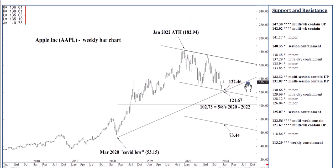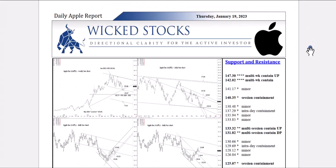The market would tip its hand long term if it closed below 121.67, anticipating by the middle of the year the lower 70s. Until then, the market has already tipped its hand to the upside as we tested this long-term support area a few weeks ago, and we are expecting the low to upper 140s by the end of February, and by mid-year perhaps the 170s. I'm going to leave it at that.